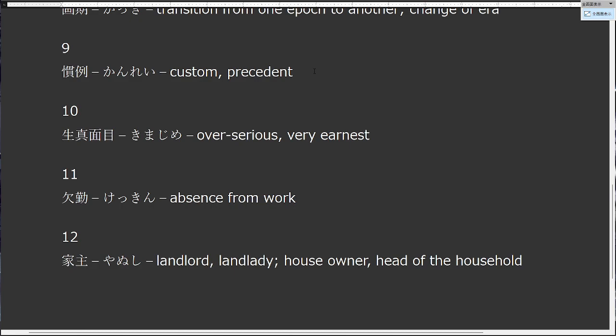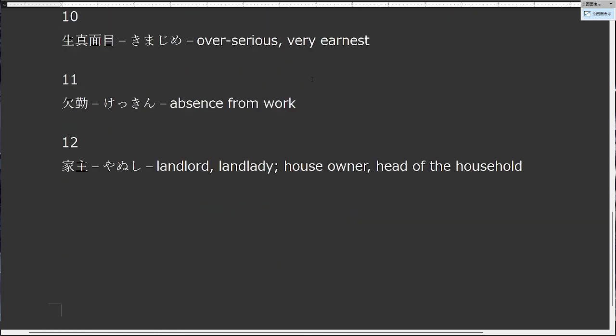Kanrei desu. Kanrei is a custom or precedent. Number 10 is a fun one with ki majime.